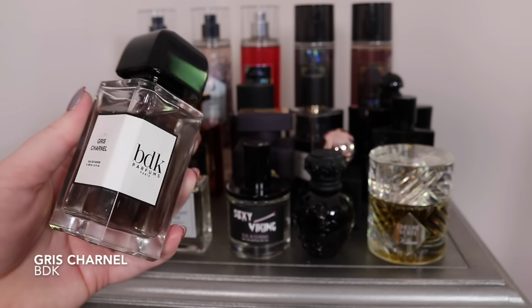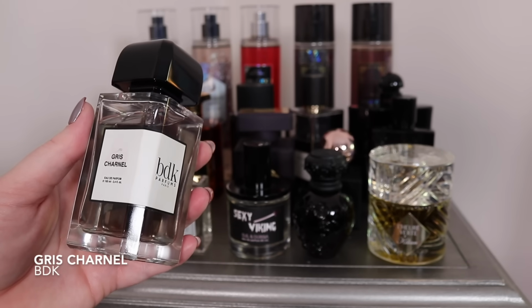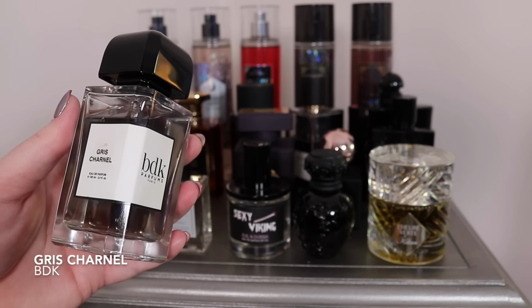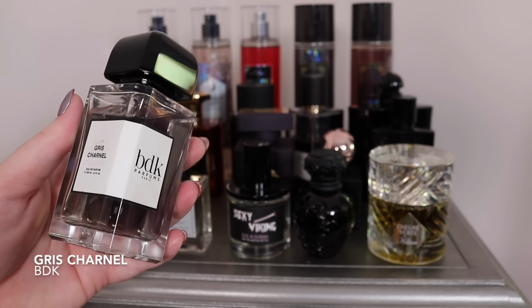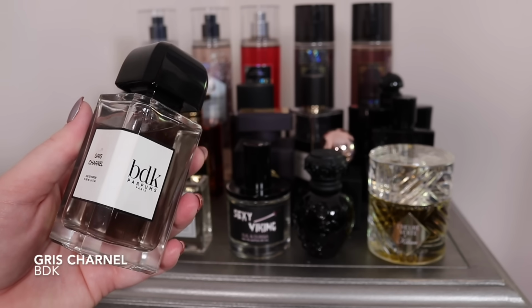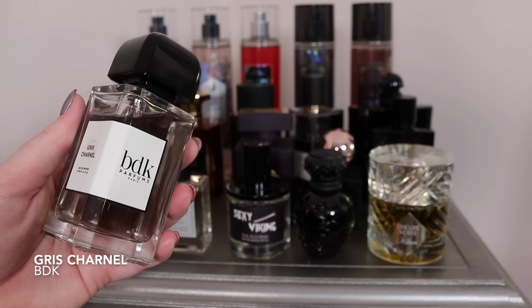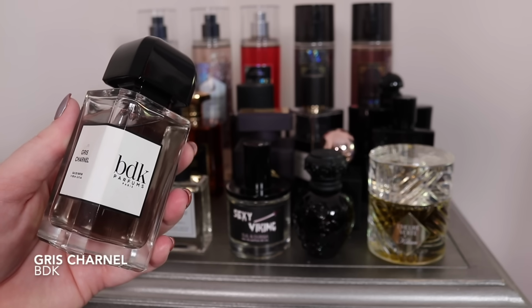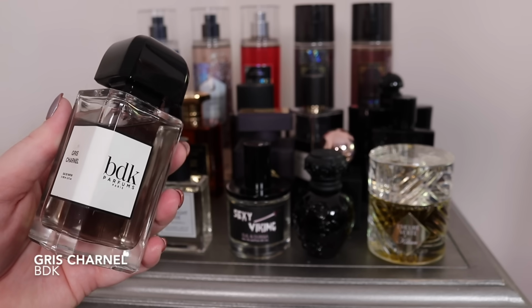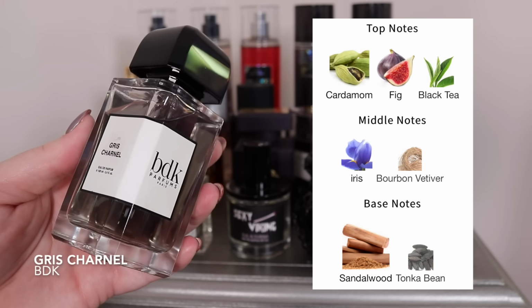Next, we have Gris Charnel from BDK. I really love this perfume. It has some fig in here. And I feel like, again, it's a nice transition. This could be a year-round fragrance or a signature scent for sure. But I do feel like if you don't want to go super sweet, or super woody, or even super masculine, this is still feminine while being heavy enough for fall, but not too deep. It's just a really good one. If you haven't smelled this, I definitely suggest it.